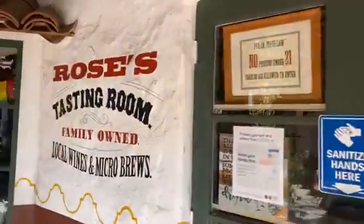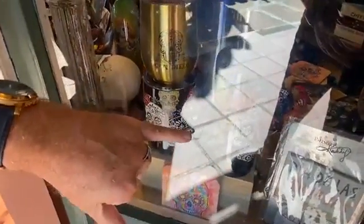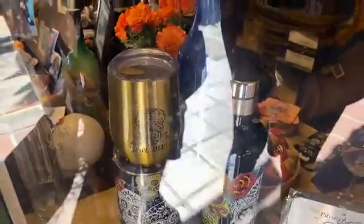Wines from Napa. I don't know if they're open. No, they're not. But let me see if we can see one of those. Oh yeah, here's one of their bottles. These are Los Muertos or Day of the Dead themed wine bottles, wines from Napa. And you can reuse those as lights actually. They've got a whole line of those Day of the Dead themed bottles here. So very cool.